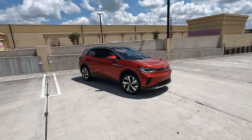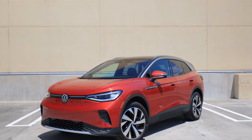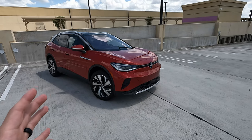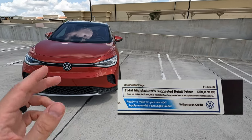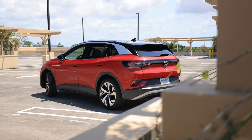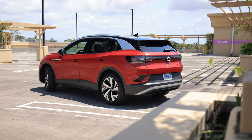After Dieselgate, Volkswagen turned hard towards electrification to save face, to also reinvent the brand. And here we have one of the shining examples for Volkswagen with the ID.4. Now this is the top line model, around $50,000 US. No, I'm not talking about an Audi here at 50K. We're talking about a Volkswagen mainstream crossover at 50K. And what does that bring you?